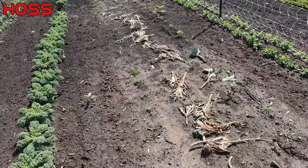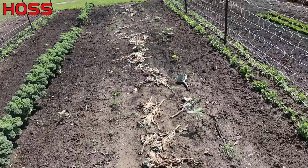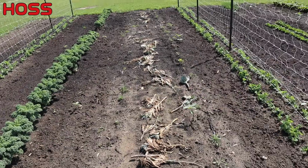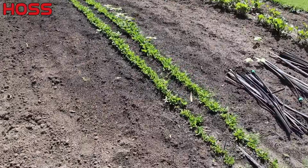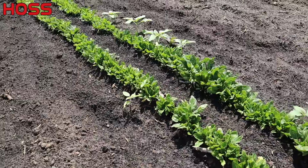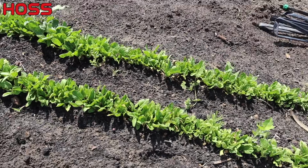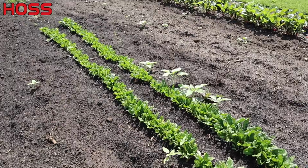Right here is where we pulled up our collards and lacinato kale that have been bolted. I really haven't figured out what I'm going to put in here yet, so that's just been kind of chilling right there. Our spinach, which I'm pretty sure I planted too densely, is starting to make some harvestable leaves there, but I think I just planted too thick. So I don't know if anything will happen with this or not, but we're just going to leave it there and see.